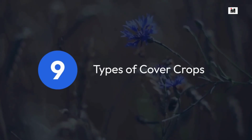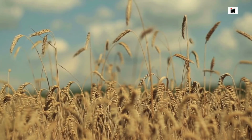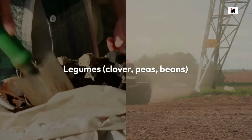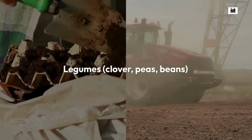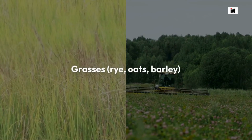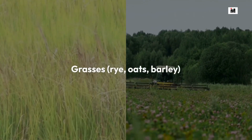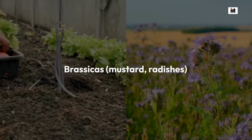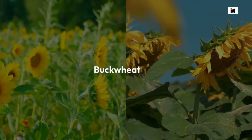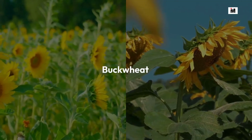9. Types of cover crops. There are many types of cover crops, and their selection depends on the goals of the farmer and the region's climate. Some common cover crops include legumes, e.g., clover, peas, beans, excellent for nitrogen fixation. Grasses, e.g., rye, oats, barley, good for erosion control and improving soil structure. Brassicas, e.g., mustard, radishes, used for breaking up compacted soil and pest control. Buckwheat, fast-growing and great for weed suppression and attracting pollinators.